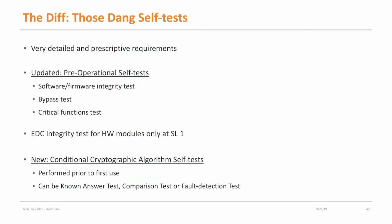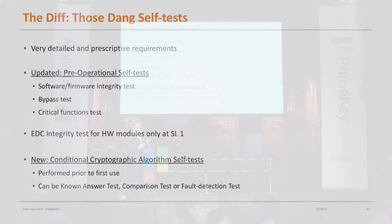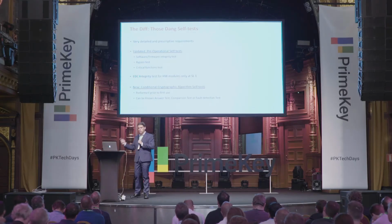The self-tests, we've already talked a little bit about them. There are pre-operational self-tests, and that's a difference in FIPS 140-3, is you only have to run the self-test before you use the algorithm.